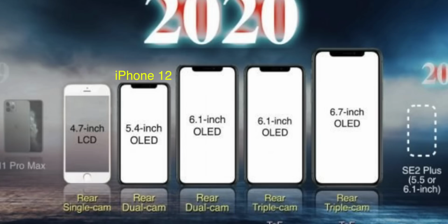But we're also hearing some weird rumors that Apple might bring the naming moniker from the Pro over to the 12. So there'd be the iPhone 12, the smaller one, and the iPhone 12 Max for the 6.1-inch version. Kind of weird to say, that's going to take some getting used to, but it might actually happen this year.